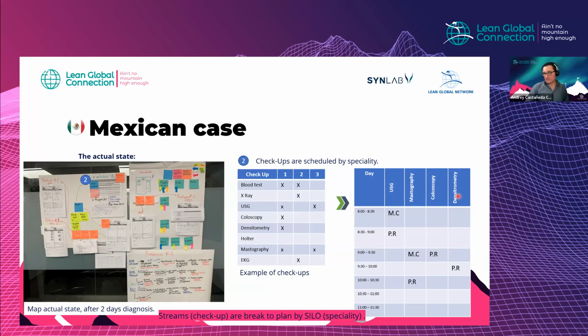Why this? Because those are the ones which require a specific training or a specific resource. So I break up my checkup and I schedule these ones. The blood test, for instance, as I do not need a specific medical resource or training resource, I do it when I see the time. And with the X-ray, I do it when I have the time. So I just schedule this one.